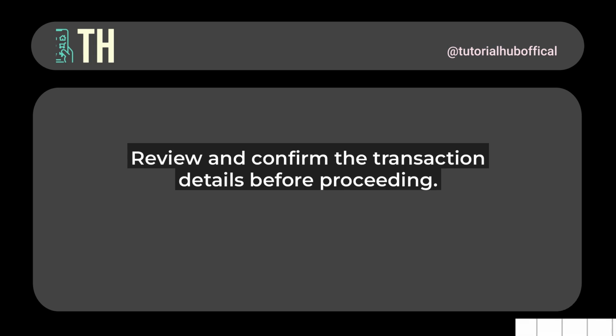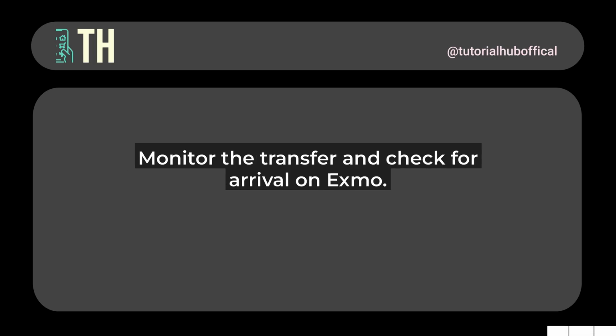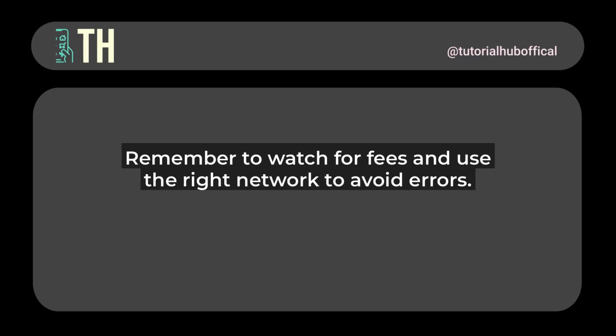depending on network congestion. A quick tip: always use the exact network specified, in this case, the Stellar network, to prevent your funds from getting lost. Also, keep an eye on gas fees or transaction costs, as they can vary. Once it's done, log back into Exmo and check your wallet to confirm the Stellar has arrived. There you have it. You've successfully transferred your Stellar.